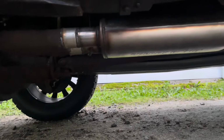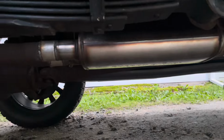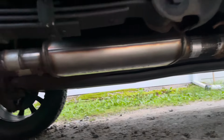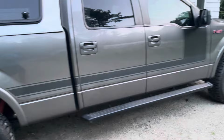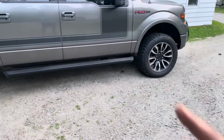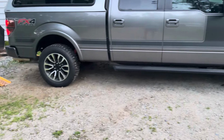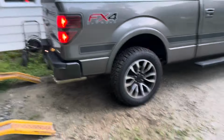Same tailpipes. You can see the muffler welded in now. Did a pretty decent job welding it. Not perfect, but not bad. And got a hanger on the back of it. So at some point I have to finish welding up. I had to change the crossover pipe between the two sides of the exhaust in the front. That has a tiny leak in it, but for now that'll do it. I'm pretty happy with how it turned out.